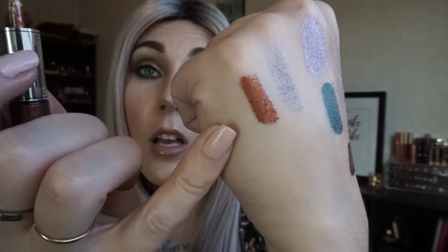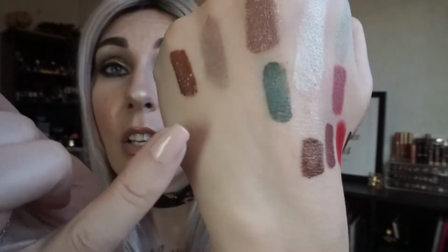That's beautiful. That is not. So I think I'm going to focus on this side, this gloss. I think I can make this work. But honestly, I don't foresee myself using the liquid lipstick side. It's just not good. Another one I grabbed was from Too Faced.